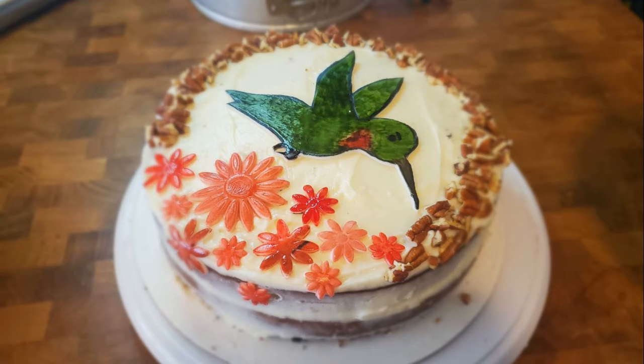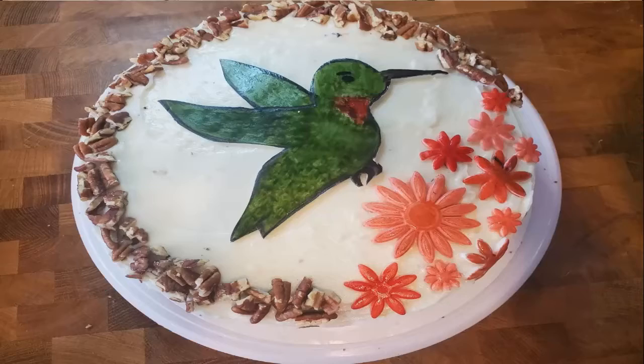This week we made Hummingbird Cake, which is a real thing. It's a real cake that has a lot of components. I've actually never made this cake before, but from the reviews that I got, it turned out pretty awesome.